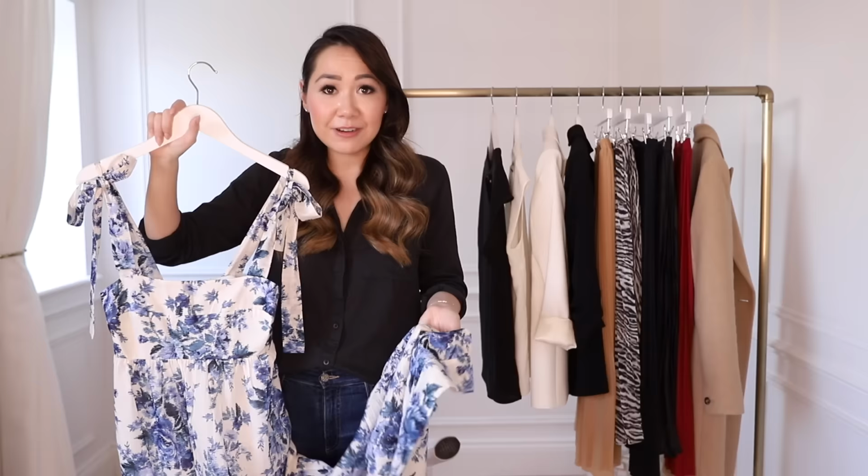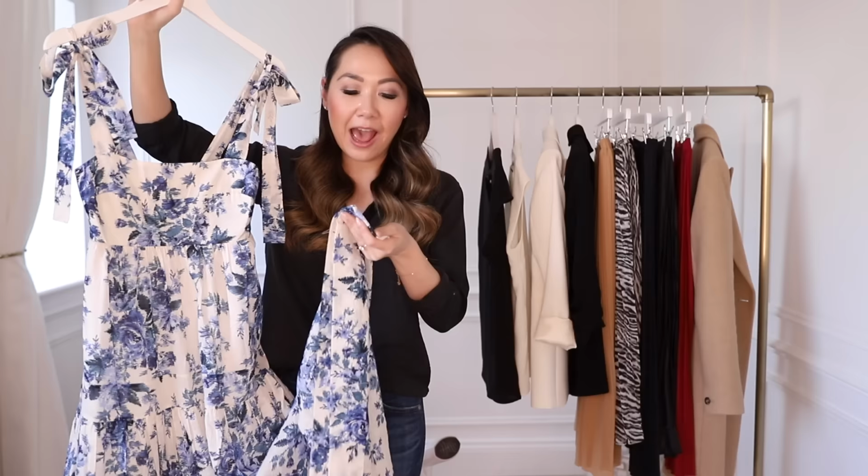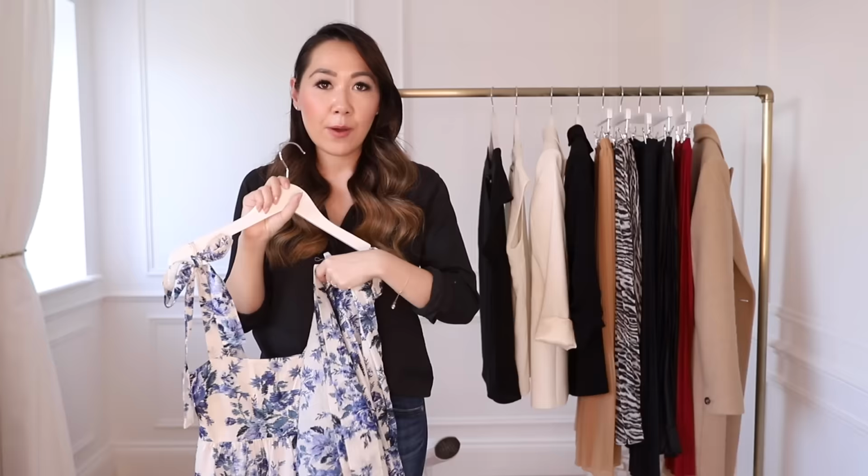So this one does a lot better than others. It still does crease, but this is pretty much the limit in terms of how far I'll go with linen and how much creasing I'm willing to tolerate. Anything more than this, and it's just a no-go. And it's such a simple thing to do, just to do that crease test, just to check if it is going to wear well throughout the day. And that's an easy win in terms of cheaper clothing, identifying the quality pieces.